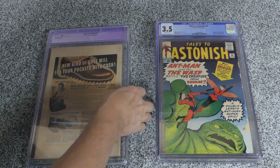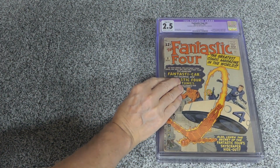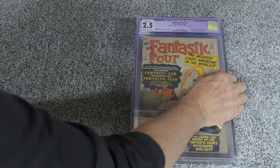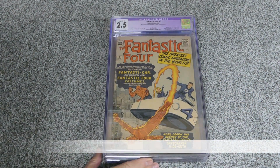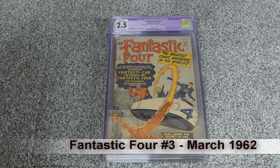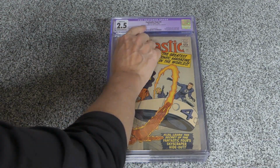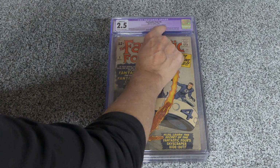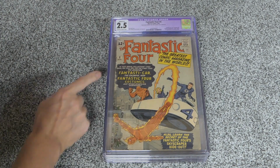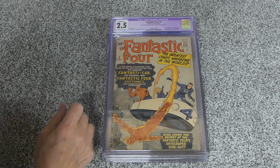And then I got a book that is really a big one for me. This is Fantastic Four number 3. And this book has got restoration, which, as you know, if you watch my videos, I'm fine with restoration. It just makes the book a better book for me. And this has color touch on the cover, which is not a huge deal, and a little bit of trimming.